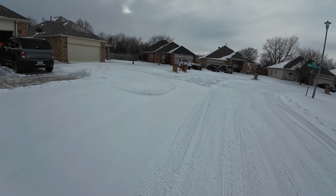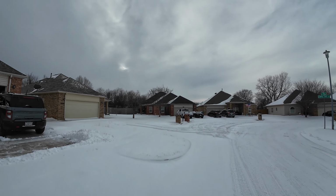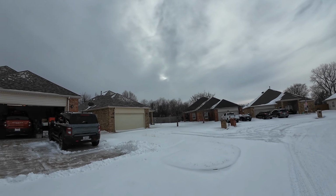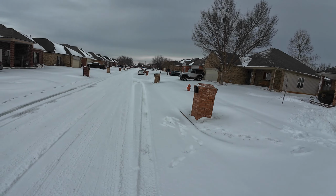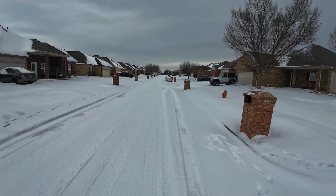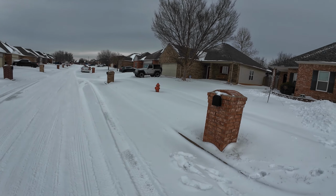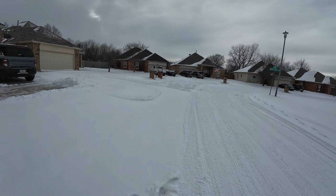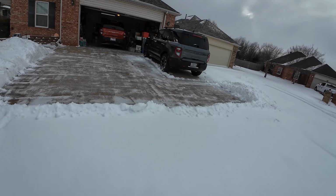All right, well, it's a beautiful day. Sun's trying to peek out in places. You can see it over there. Barely, but it's trying. It's more of a fluffy snow. It's not a packing snow. It's not great for anything but being in the way and melting and causing havoc on the road. So that's about what it's good for.